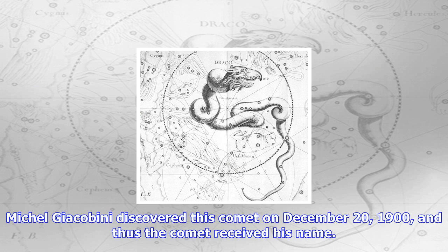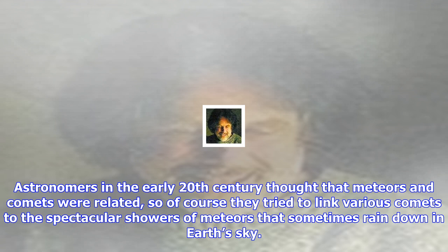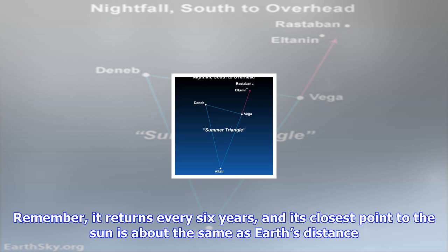Michel Giacobini discovered this comet on December 20, 1900, and thus the comet received his name. Another sighting in 1913 added Zinner to the comet's name, which thus became 21P Giacobini-Zinner. Astronomers in the early 20th century thought that meteors and comets were related, so of course they tried to link various comets to the spectacular showers of meteors that sometimes rain down in Earth's sky. Comet 21P Giacobini-Zinner was a particularly tempting object about which to make predictions.